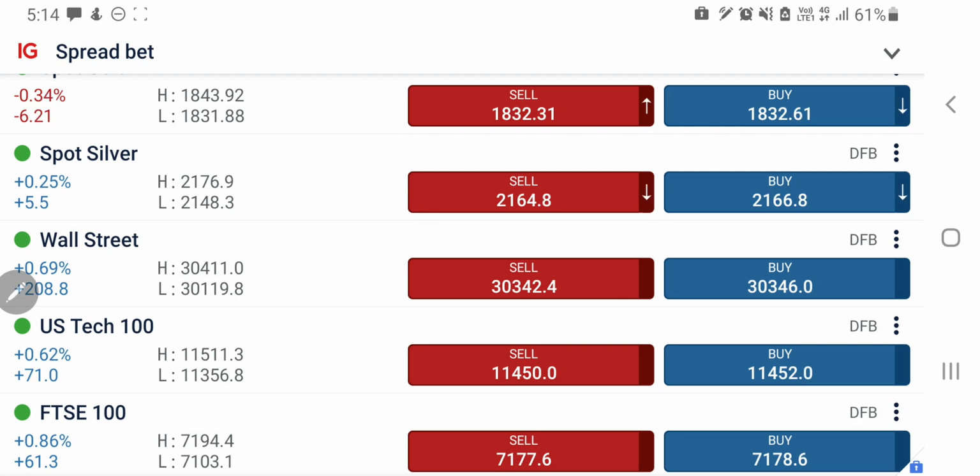Now, what is going to happen today with the US cash sessions? We will try to see with the help of candlestick charts and indicators.